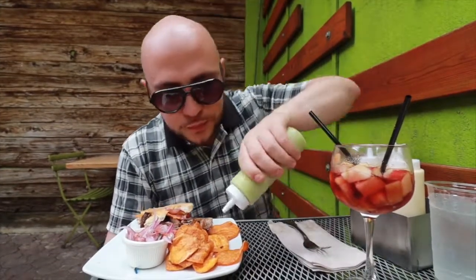This spot is actually owned by Pio Pio, which is a very famous roast chicken chain here in New York City. It started right on this block. One of the original locations is right here on Northern Boulevard, right next door. What they're famous for is this green sauce, it's unbelievable. So I'm gonna try some with the sweet potato.